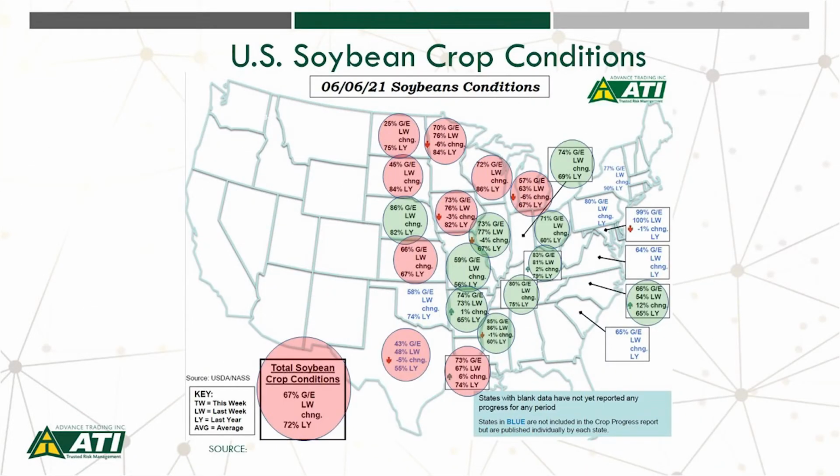Now, the USDA this week did release its first estimates of crop condition ratings for U.S. soybeans. We're looking at our map here, and we're looking at a comparison to last year. Of course, we don't have a comparison to last week. What we've done with the color scheme is show states where the current ratings are worse than a year ago are depicted in red, and states where the current ratings are better than a year ago are depicted in green.